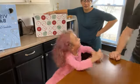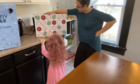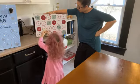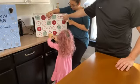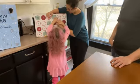Where's Mommy's number 2? Can you find it? Where's number 2? Not number 12, not number 20. Meowth can find it. Okay, well, I need Evie to find it. Is it somewhere near a 5 or a 16 or a 14? Oh, it is! Hold on, let's get it together. Let Mommy get it. It's hers.